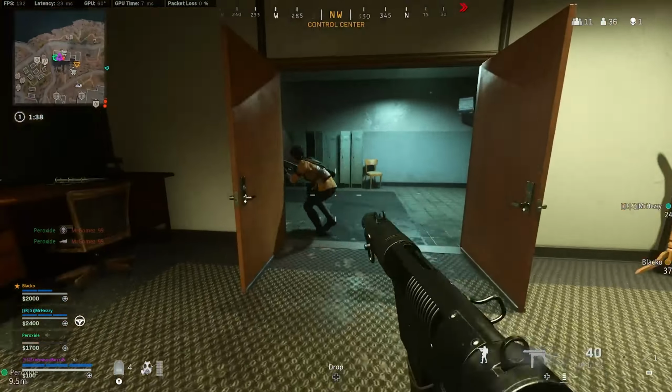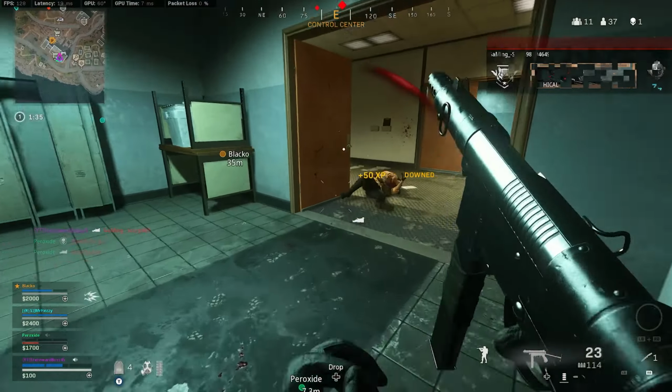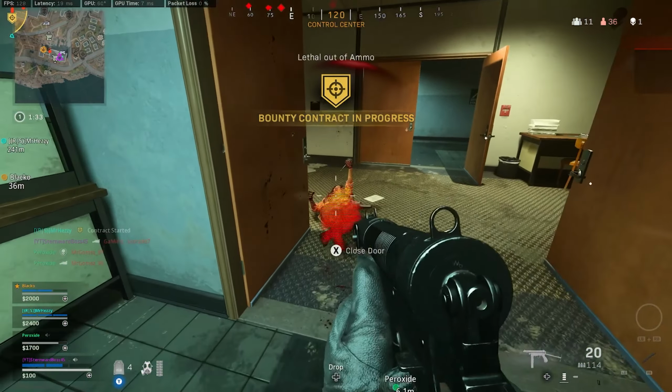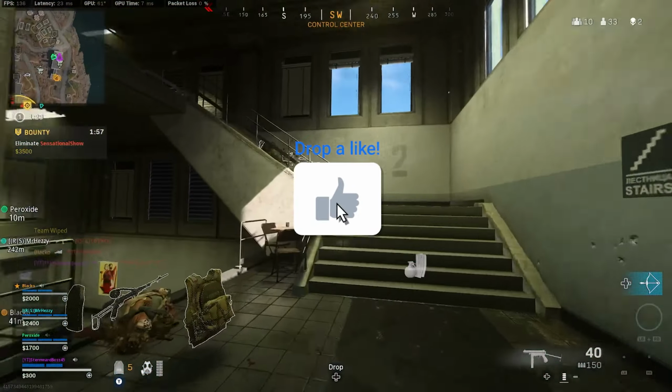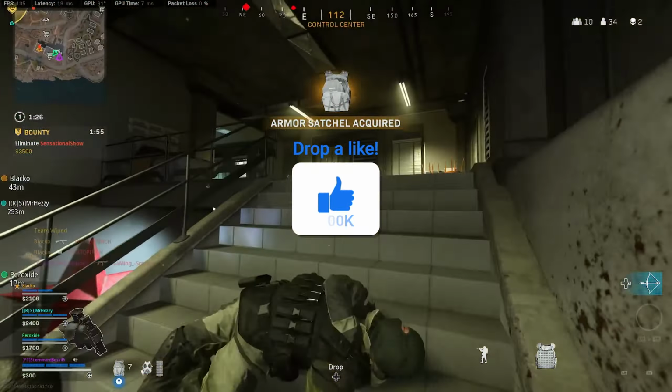Can't calm with you. I'm getting shot. Find you! Objectives to eliminate the bounty. The shot is good. There we go. No, I think there's still more here.